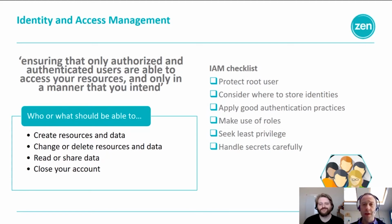Callum, I guess we have this checklist here with a few ideas in there, but would you be able to give us a bit of a tour of some of the highlights for this from your perspective? Yeah, sure. I'd like to just call out a few services and options around this.